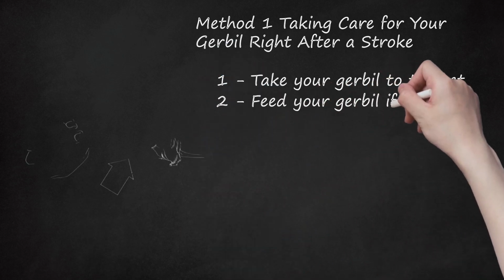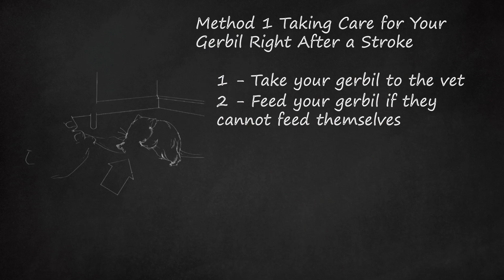2. Feed your gerbil if they cannot feed themselves. You may need to feed your gerbil and help them get water if they cannot feed themselves. Give the gerbil soft food that they can eat with their tongue since they may not be able to stand and hold seeds or other foods in their paws. Put the food on a spoon and let your gerbil lick it off. If your gerbil can't drink water, you can give them water from an eyedropper.